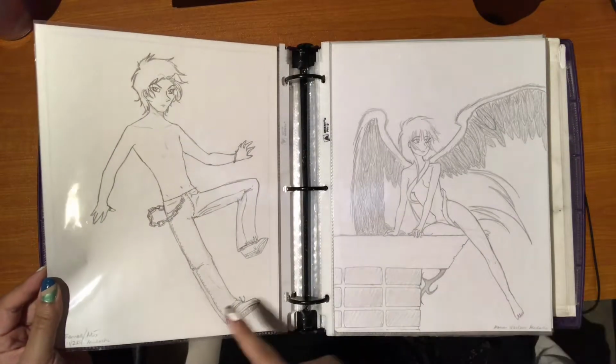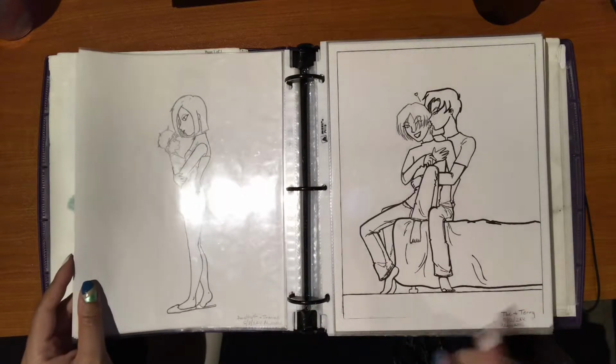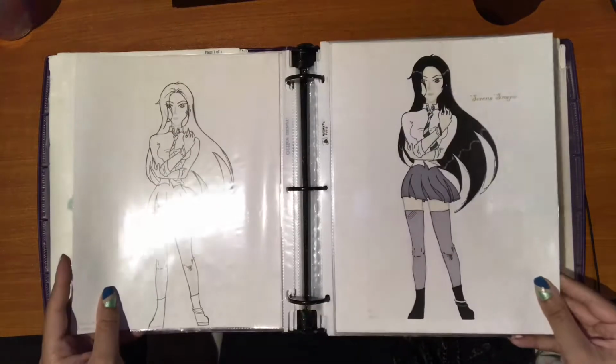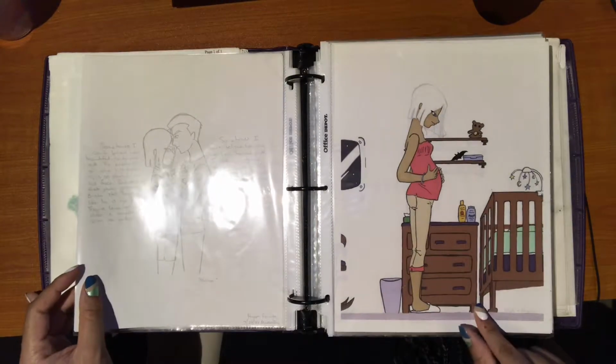I have no idea who this guy is. I have no idea. There's no name written on there. And it's Tack and Terry and Amethyst again with her baby. And, no, don't pay attention to that. There goes Amethyst. She was like a pregnant superhero or something.